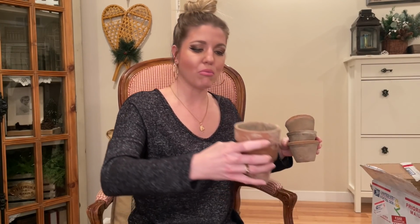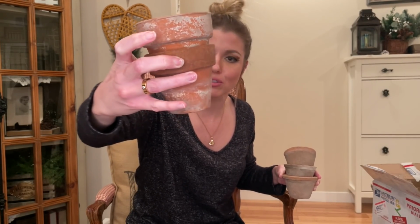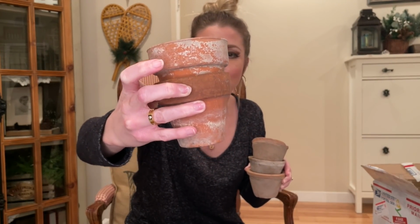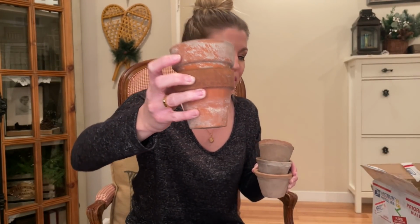And I found 2 more in her garden section. I'm going to clean them up. They're a little dirty right now, but you can never go wrong with so many different fun textures and feels with pots during springtime.